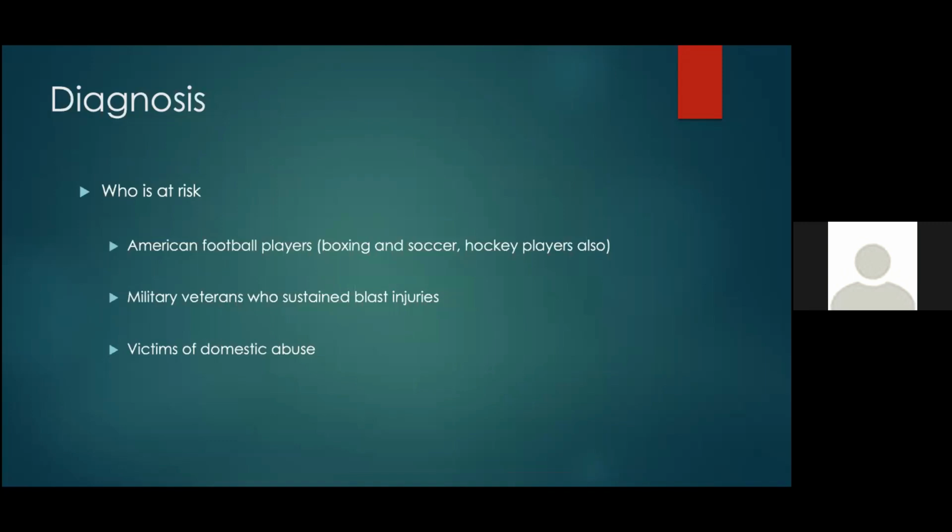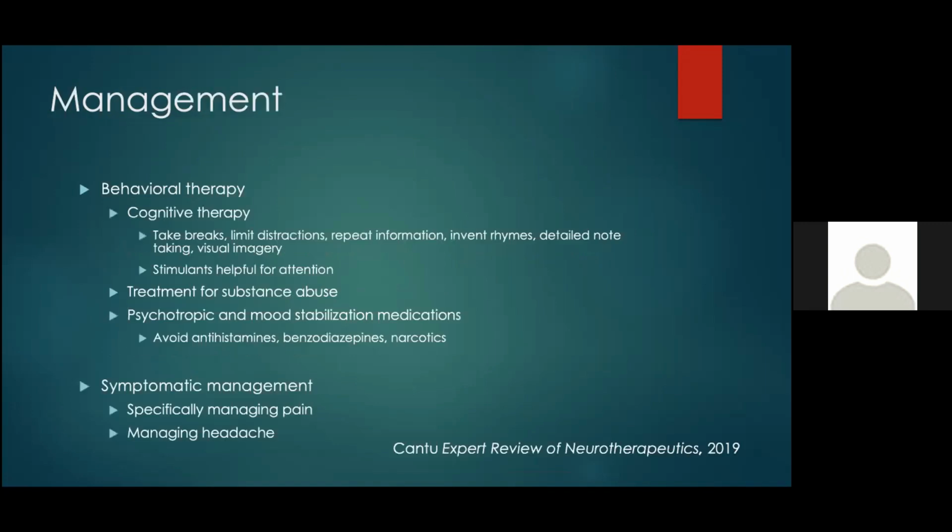I think obviously American football players, but also boxers, hockey players, and notably soccer. People are finding it's more and more prevalent in soccer. The act of heading the soccer ball could certainly be with consequence, if done many times over many years. Obviously, people who've sustained blast injuries and people who've been abused are also at risk.